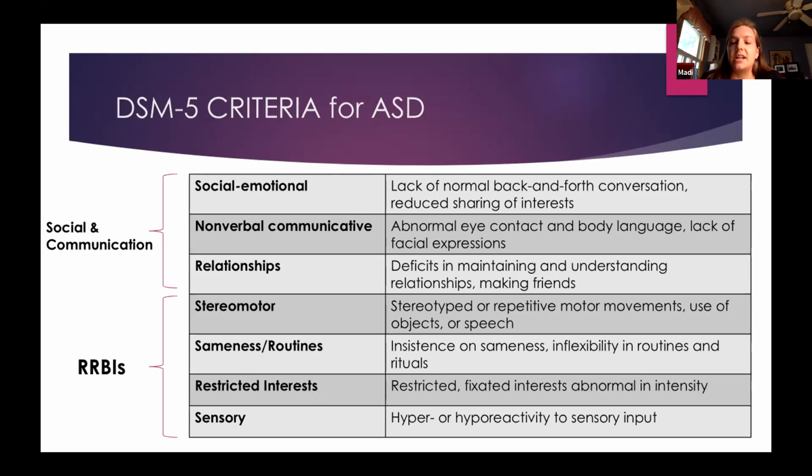The first two slides, which you'll see next in my results, are the logistic regression data based on the DSM-5 criteria, which is completed by a professional in a clinical setting. The first three criteria here are more representative of deficits in the social and communication domains of ASD: the social, emotional, nonverbal, communicative, and relationships, whereas the bottom four are more representative of the RRBI domain of ASD. Like I said before, the stereomotor, the sameness in routines, restricted interests, and sensory behaviors. We looked at all 7 of these to see if there were similar findings to previous research that found more sex differences in the RRBI domain than in other domains of ASD.